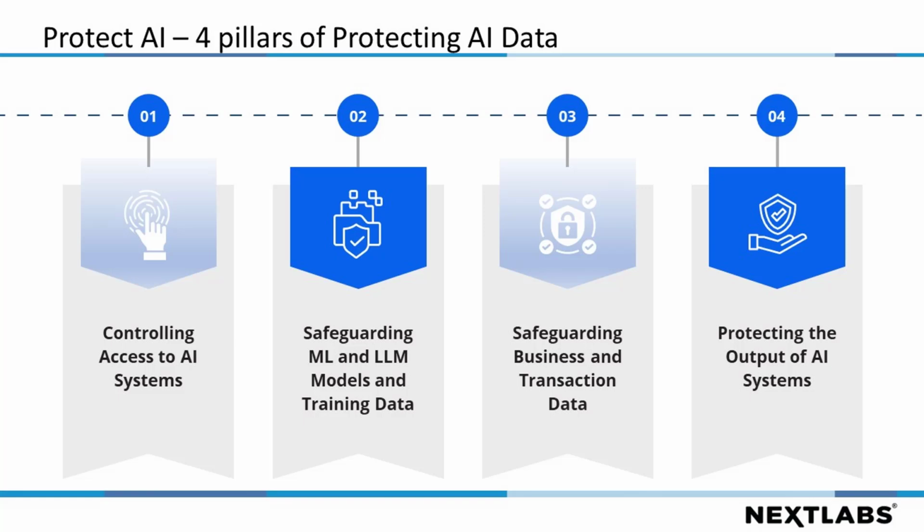Third, security of business and transactional data processed by AI. AI systems often analyze and process business-critical and transactional data. This data must be secured during ingestion, processing, and storage to maintain data integrity, prevent tampering, and ensure compliance.